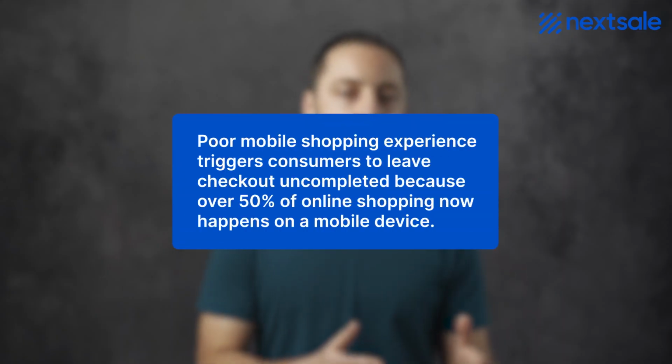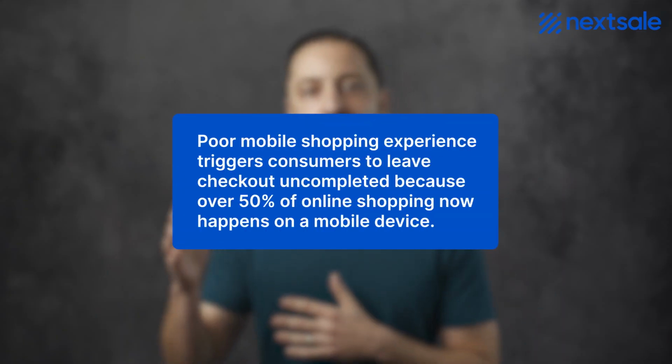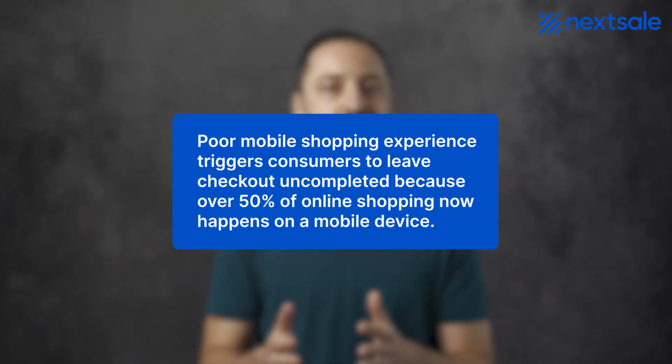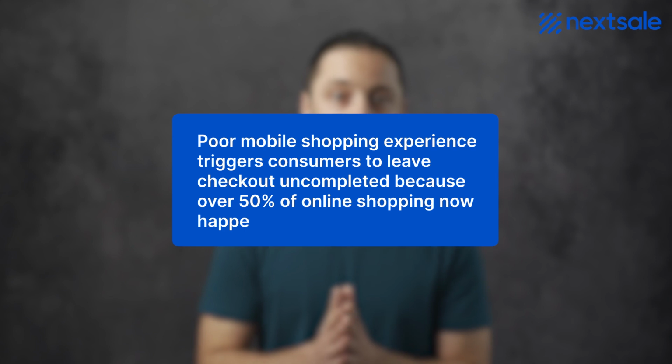Lastly, a poor mobile shopping experience triggers consumers to actually leave the checkout uncompleted because over 50% of online shopping now happens on a mobile device.